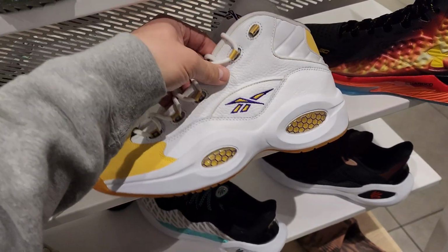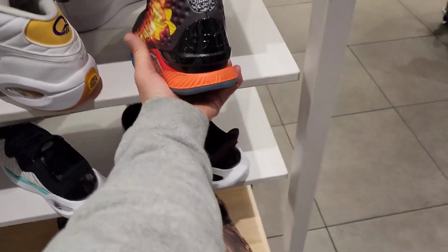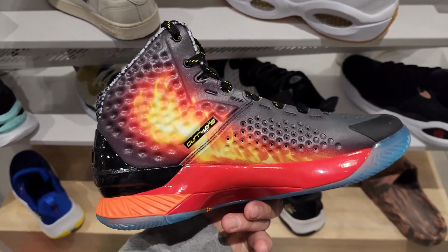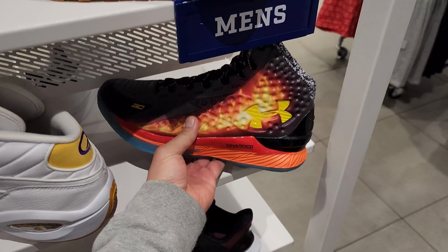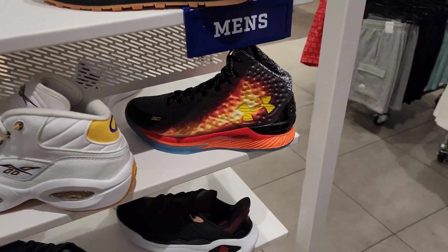Foot Locker did have these for $100. I bet you this is on sale and they don't have it marked. I have a feeling it is. Do got, what are these, the twos? Oh, the Curry ones. Retro of the Curry ones, and it is on fire. That's dope. I've said it numerous times, dope that they're bringing back retros of those. These are going for $150. That's the first time I've seen that colorway.